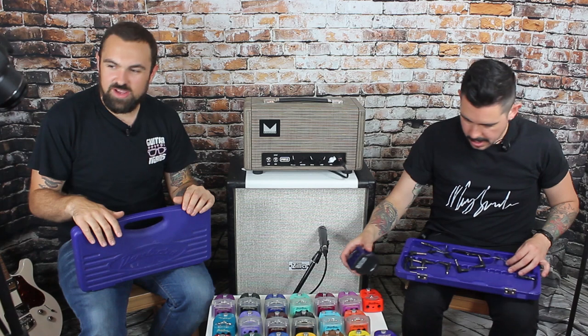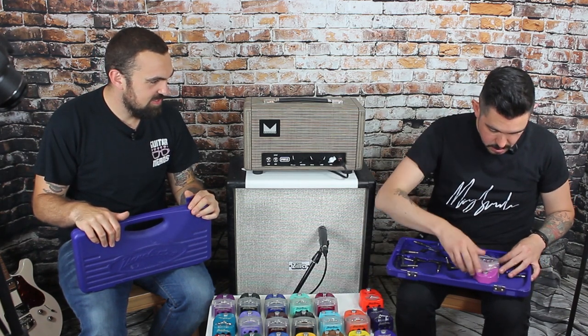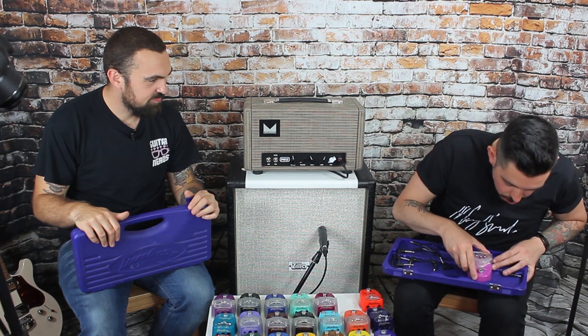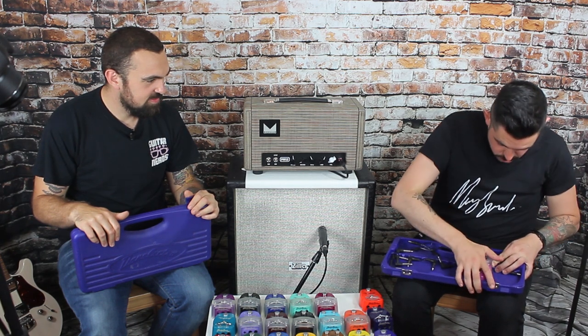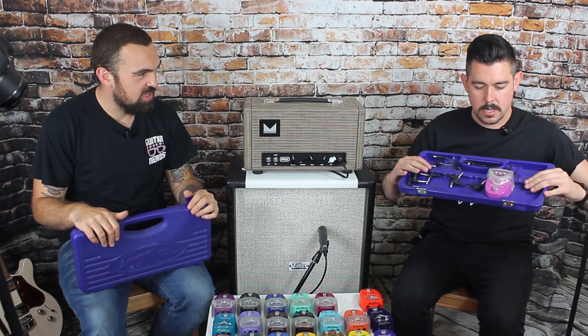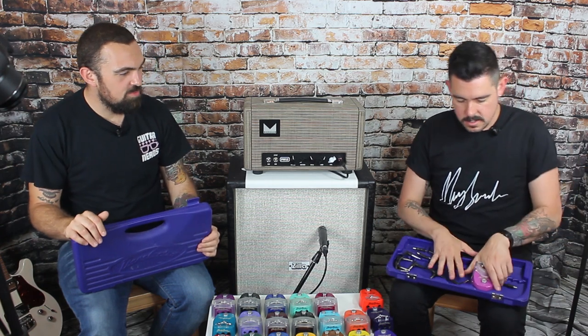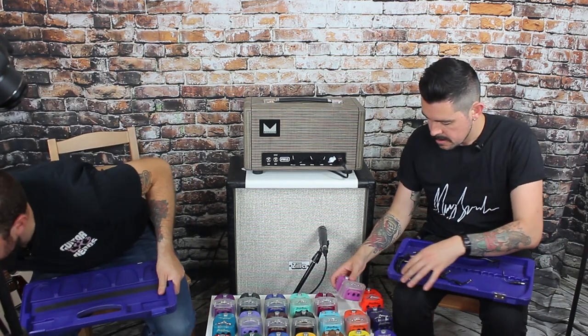How do they fit? They just kind of click in. They click in? Yeah, they kind of just push in. Oh, that's cool. I don't know how well they work with the guards, but there you go. Oh, I think they work better with the guard. That's cool. So, yeah, you could buy them as packs. And actually, I've got one here. They did these mini box sets.